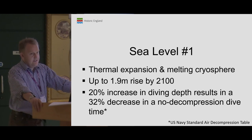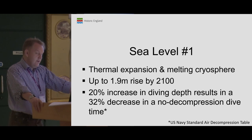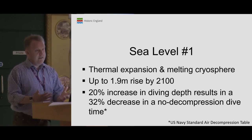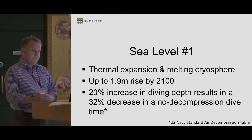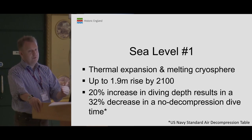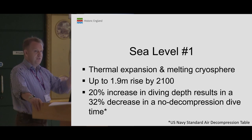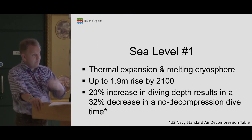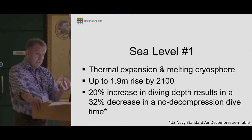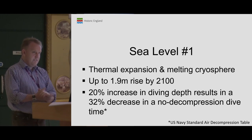Looking then at sea level, I suppose the big challenge to maritime archaeology is that a deeper ocean will cause us to spend more time underwater to achieve our specific aims. So doing underwater archaeology will get more expensive because of a deeper ocean. We'll need to spend more time underwater recording, because we can spend less time at depth due to decompression. So we'll have to spend more time doing the work, because we'll have less opportunity to do that.